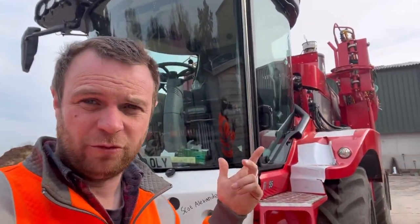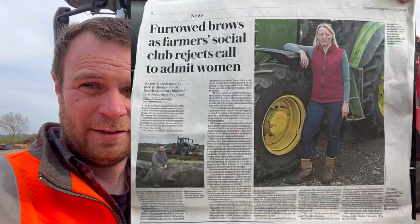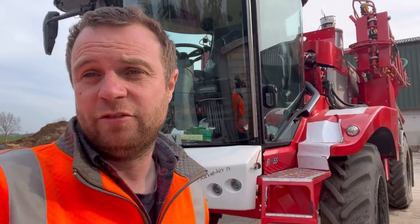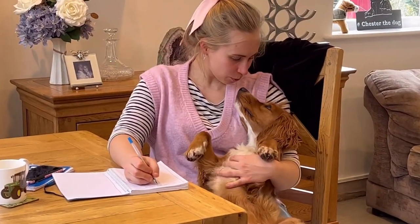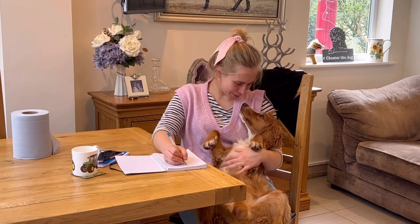Also, remember the other day the Telegraph came out, took some pictures. This is the article now, but more importantly, the reporter, Chester, fell in love with her. So here's a little video of Chester climbing all over her, lapping up the attention. Chester's fallen in love. I've never seen him so relaxed, especially with a reporter.